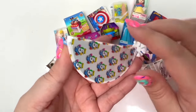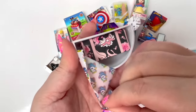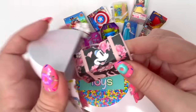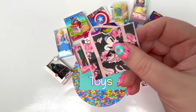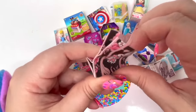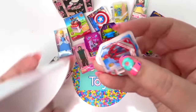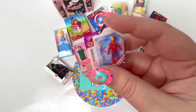All right, I'm feeling really good about this ball. I think we're definitely gonna get a brand new piece, maybe. And we did get a new piece! Woohoo! We got Minnie Mouse, and Minnie Mouse looks so pretty, and I love all of the pink. Okay, so we have Captain Marvel.